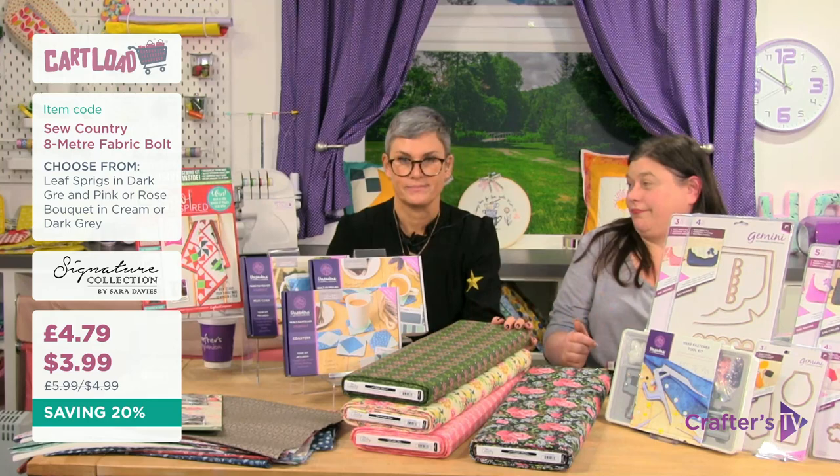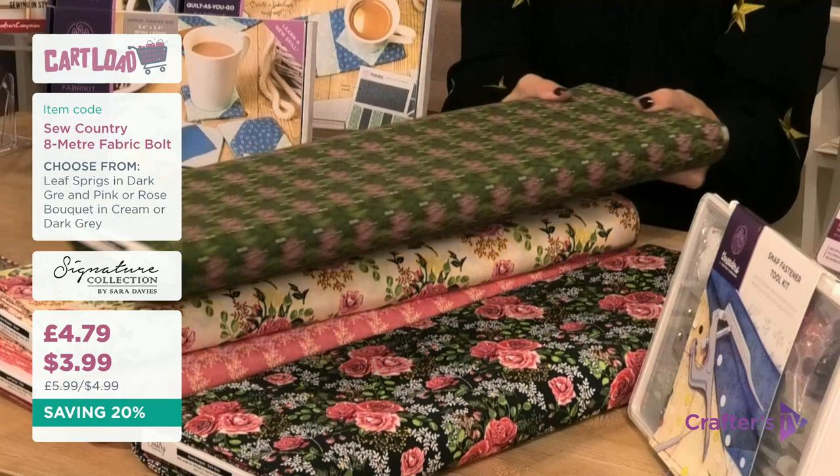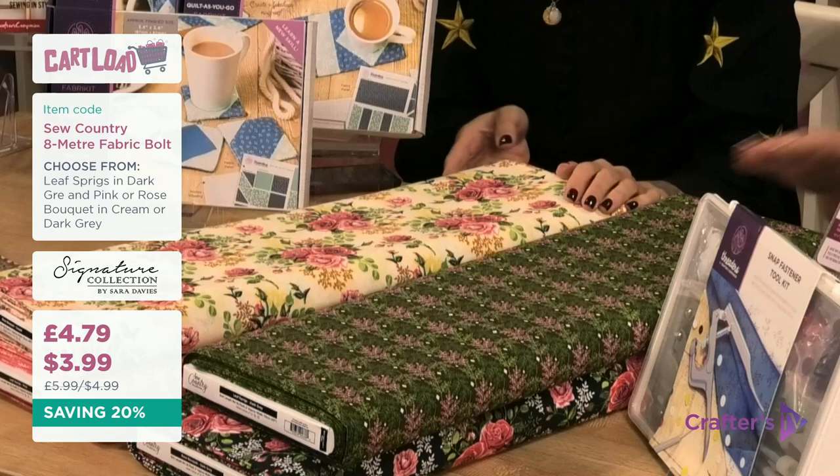So this is your rose bouquet. This one here is leaf sprigs in dark grey, which is just a really useful one, isn't it? So that would be a lovely lining as well. It would be a lovely lining for a bag. And then we've got rose bouquet again, but in cream.